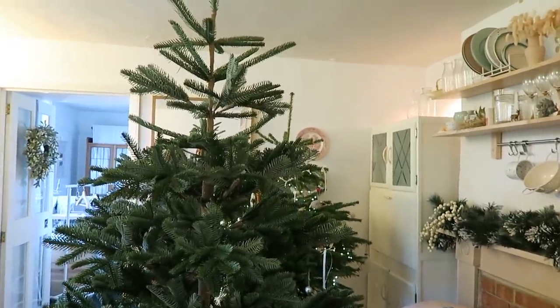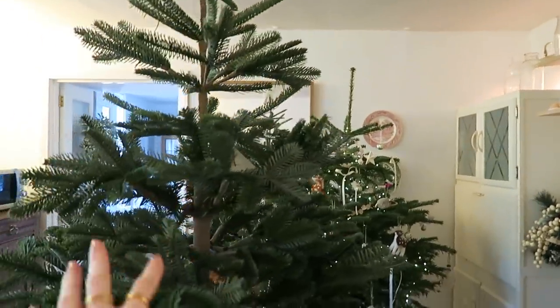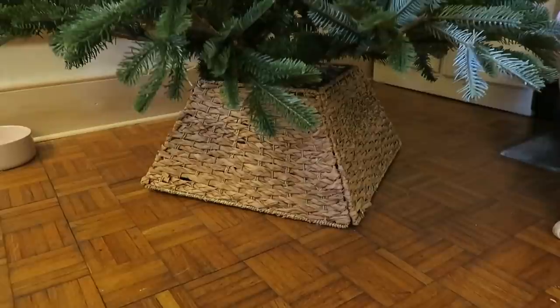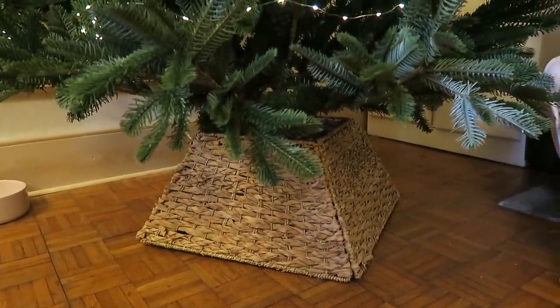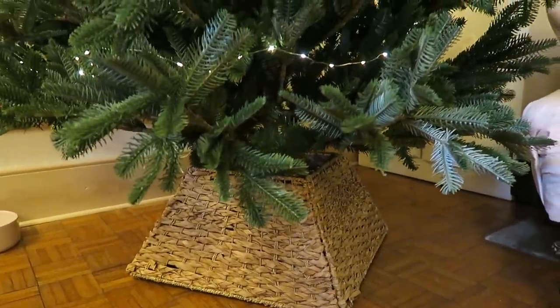So yeah, I'm gonna start taking decorations and lights off this tree, and then we can start putting them on this tree. So I've managed to take everything off the other tree, and I've put the lights on the new tree. I've put this little skirt around the tree. I picked that up in Homebase, and there are actually some really reasonable trees in Homebase, but I didn't like them quite as much as this one.